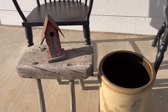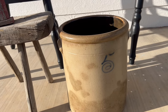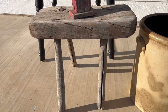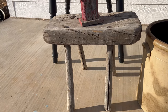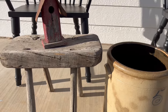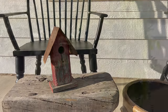Let's start with the antiques. I ended up getting this crock that I have had my eye on for months in there. Then I also got the milking stool, and it looks really old, but it's also very sturdy, and so I think it would do pretty good as porch decor. These things would work either in the house or out here on the porch. And then of course I got this cute little red weathered birdhouse. It is just so cute.